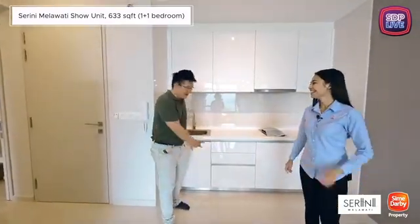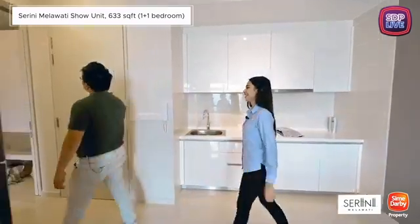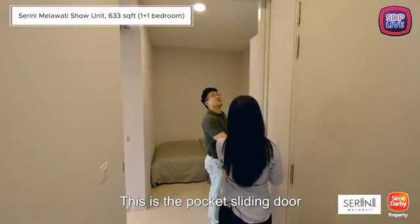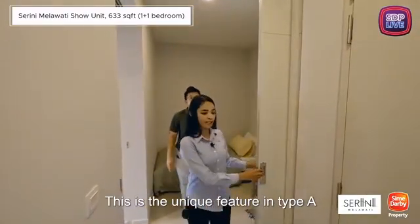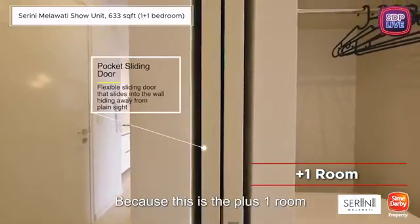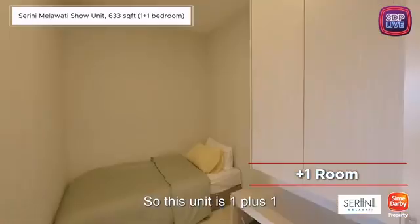Oh, so what's this? This is a pocket sliding door. This is a unique feature in the Type A. It means you can close this door because this is a +1 room. So actually this unit is a 1+1.